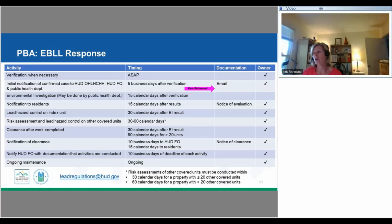The owner, again, is responsible for these. Now, I don't know too many owners who know how to contact HUD headquarters or the field office right away. So this is where the grantee may need to be involved to help navigate some of this with the owner. And again, this needs to be within 5 business days after that verification.